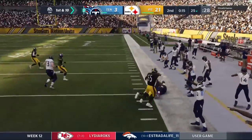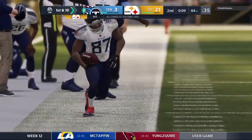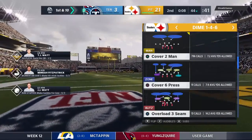They find some open field here. And they'll get it up just short of the 45 at the 44. The drive starting play, a good one. Give him 19. Now here's a timeout as they're going to get it with 8 seconds remaining here in the first half.